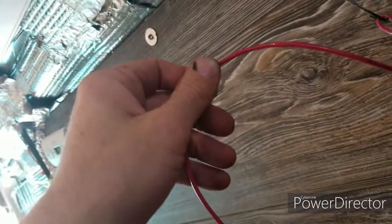Can't quite see it. So what I've got is a clothes hanger. This is what I'm using to run underneath my panels. I've loosened a few of my bolts that hold my ceiling up, and so I'm going to slide this hanger behind my panel, and I'll just grab my wire like this, and I will pull it through.